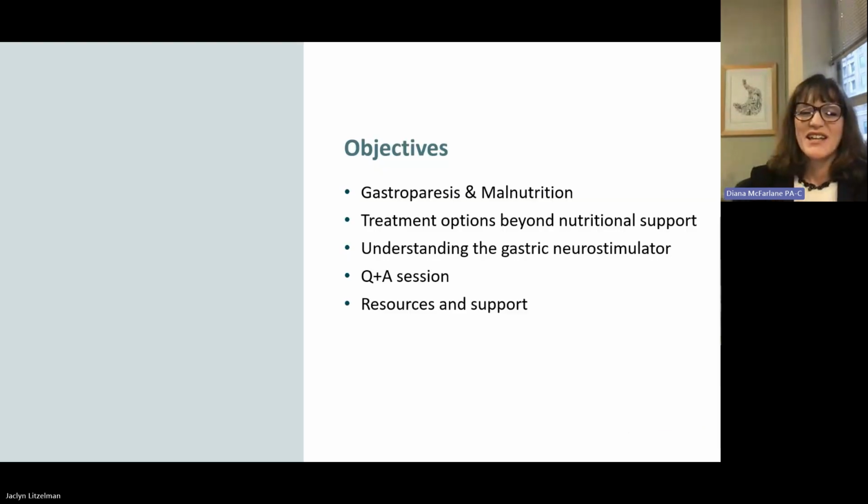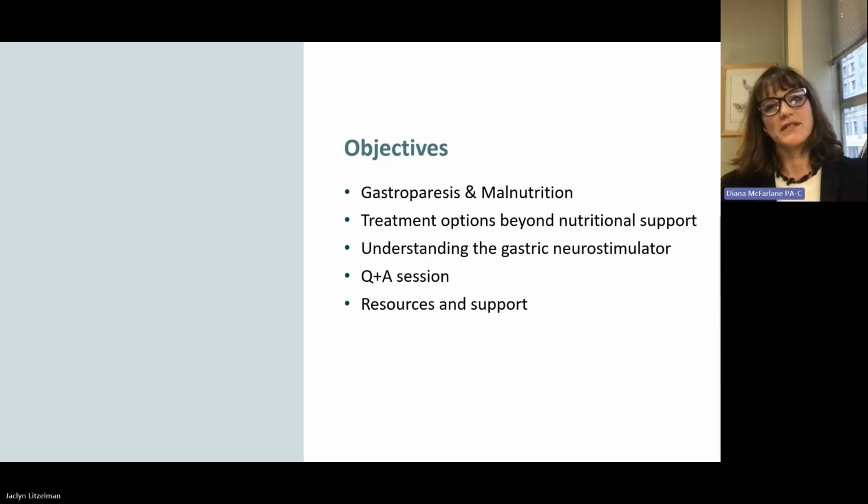Okay. So today I'm going to start by talking specifically because we're talking about a specific patient population here who has gastroparesis. And I feel like most of our participants here likely either have nutrition support in the setting of gastroparesis, need nutrition support in the setting of gastroparesis, or maybe care for others who are in that position. So we're going to talk a little bit specifically about what gastroparesis is, what it means, and what it means in terms of needing nutritional support. But then beyond nutritional support, what other options are there? And I feel like that's a question that patients come to my clinic all the time to ask.